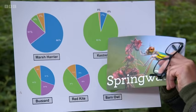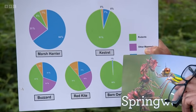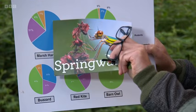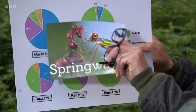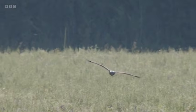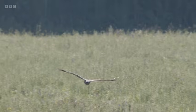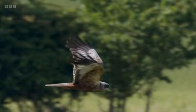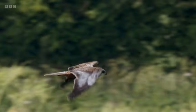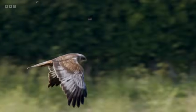But when we go to the kestrel and the marsh harrier, we see a very different picture. Again, plenty of rodents for the kestrel, but look at the marsh harrier. Mostly birds, only a very small amount of rodents and other mammals here. So, what is it about the marsh harriers and birds? What we know is at the beginning of their breeding season, they're feeding principally on adult small birds. As I mentioned, virtually anything they can find in their territory. And they'll feed on quite a lot of small mammals.